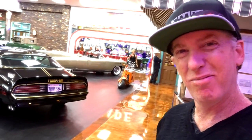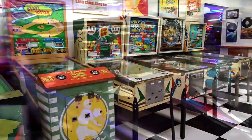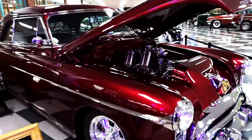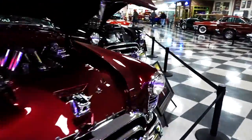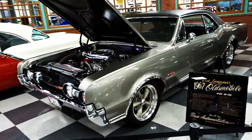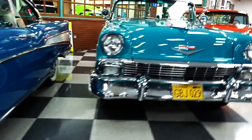This is some dude's garage. It's so big, there's a full-blown restaurant back there. Lots of people eating. Let me show you. Definitely the ultimate garage, the ultimate man cave. It's huge.